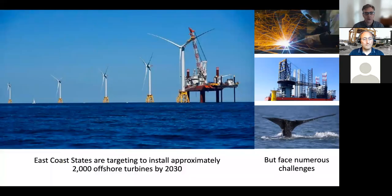The focus today, however, is on our fixed bottom foundation solution for the offshore wind market. As is broadly known, the U.S. is targeting to install about 30 gigawatts of offshore wind by 2030, nearly all of which will be on fixed bottom foundations. The majority of turbines will be installed on monopiles, which are essentially large diameter steel piles, 30 to 40 meters in, feet in diameter, that are hammered into the seabed.